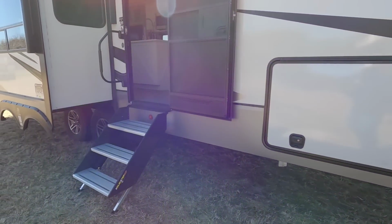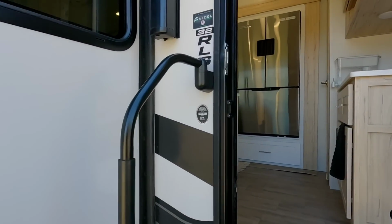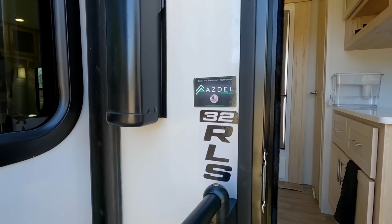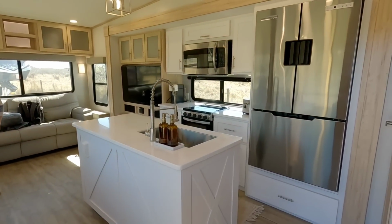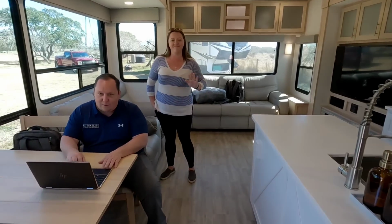Correct. All right, let's hop inside of this Alliance Avenue 32RLS. Of course, with Azdel. That's a feature that Alliance puts on all of their units. Azdel is a composite sidewall material that basically is impervious to delamination. Jen, let's pan through here and see what's going on.